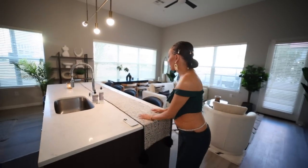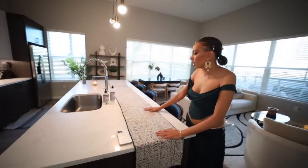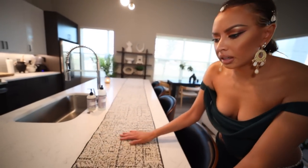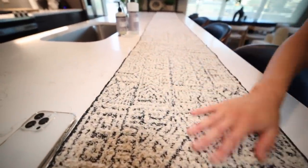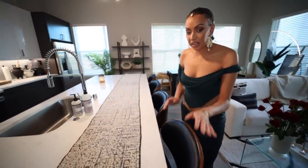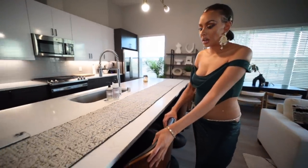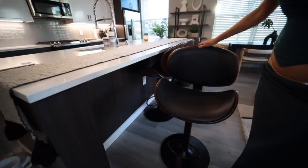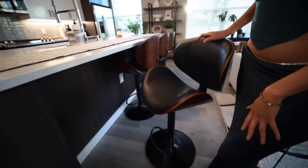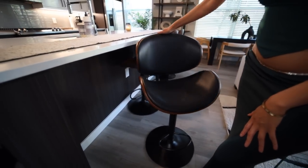I wanted to have this beautiful runner here. I wanted everything on the kitchen island to have contrast. I didn't want it all white, so I got this runner again. Can you come down and see the texture of this? Oh my gosh, so these bar stools, you guys, these are absolutely beautiful. These are from Costway as well.